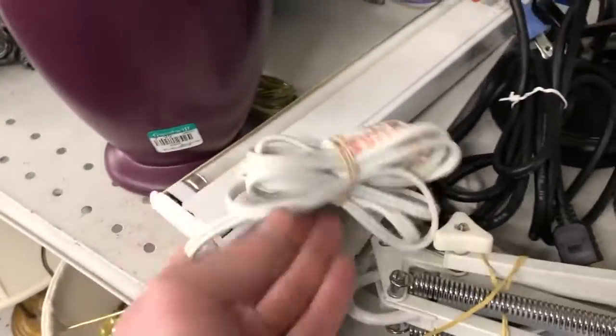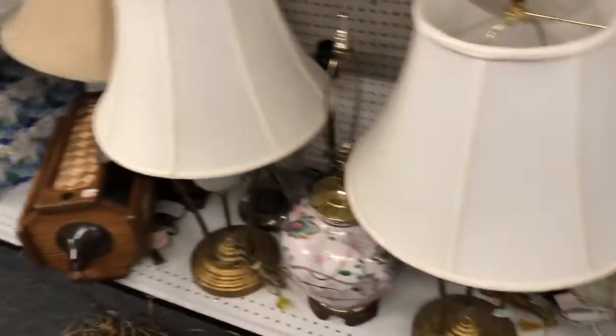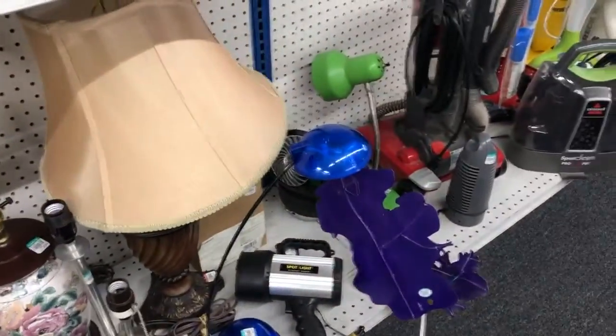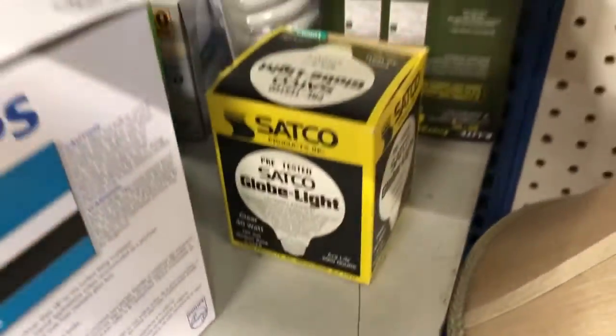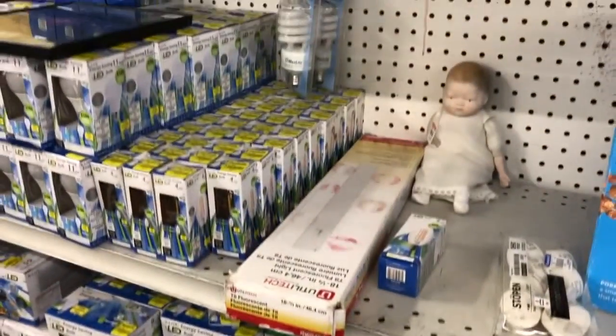Here's an 8-watt preheat fluorescent strip light. I'm usually quite into those, but that one didn't have a replaceable starter, so it wasn't really worth it for me. Here's some of their incandescents and CFLs that they have sitting on the shelf. Pretty standard, but interesting enough stuff.